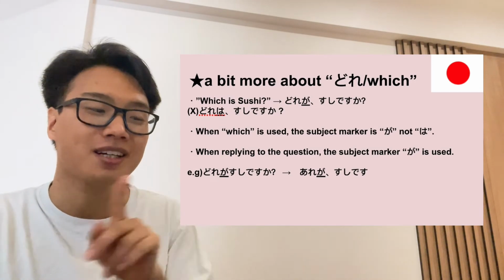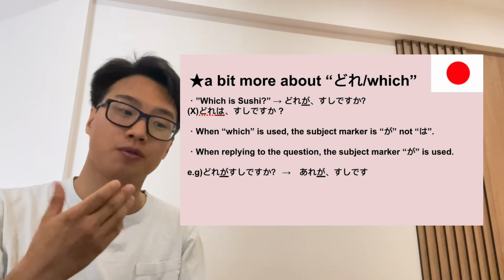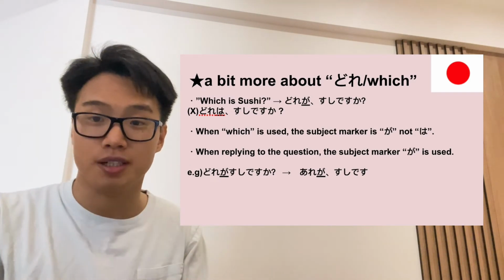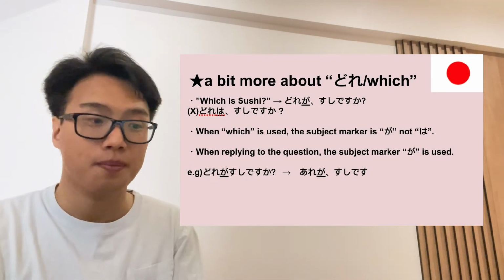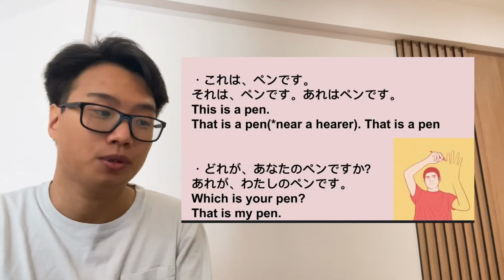But anyways, どれが寿司ですか? Which is sushi? And to reply to this question, for the answer, あれが寿司です. So this is the meanings and the function and how to use the words これ、それ、あれ、どれ. Very easy. Now let's take a look at the actual examples a little bit more.